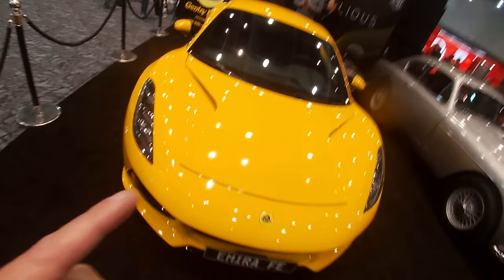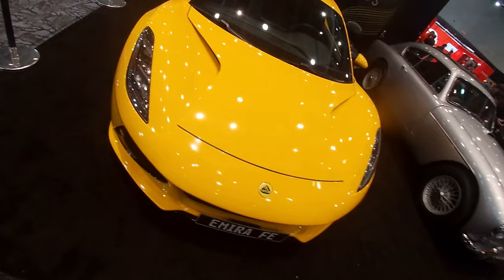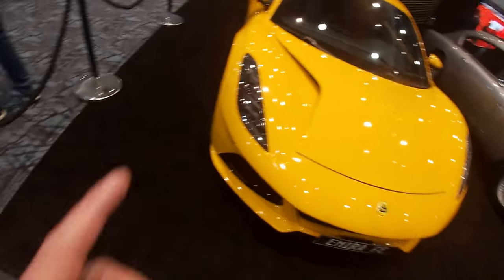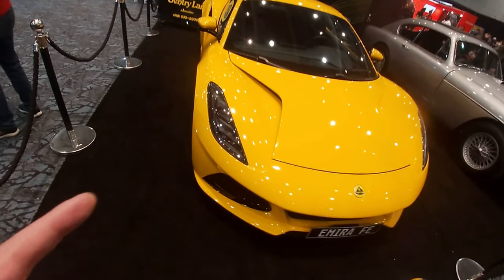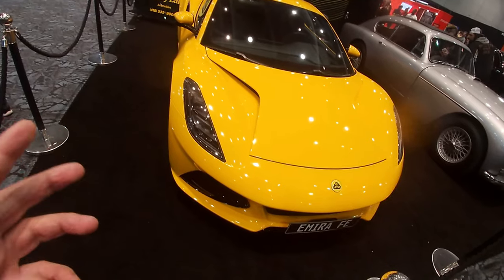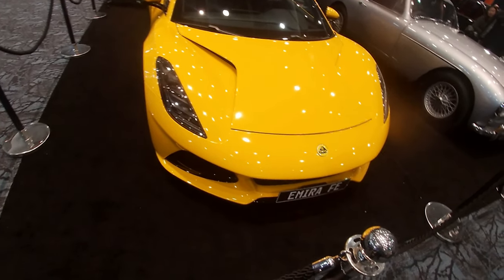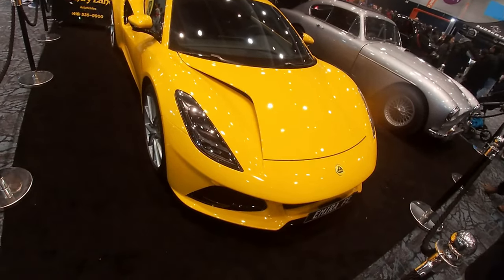Okay guys, so we got the brand new Lotus Emira, which is absolutely stunning in person. I really, really like this. We got the Schnee specs, so yellow with silver wheels. I would love to see this with a GT track style, that would be sick, but yeah, V6. It's the brand new Lotus Emira, you guys.